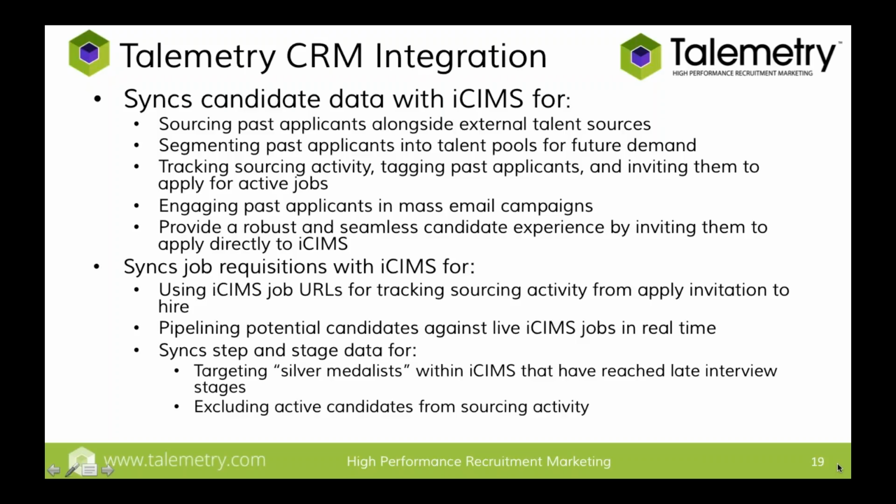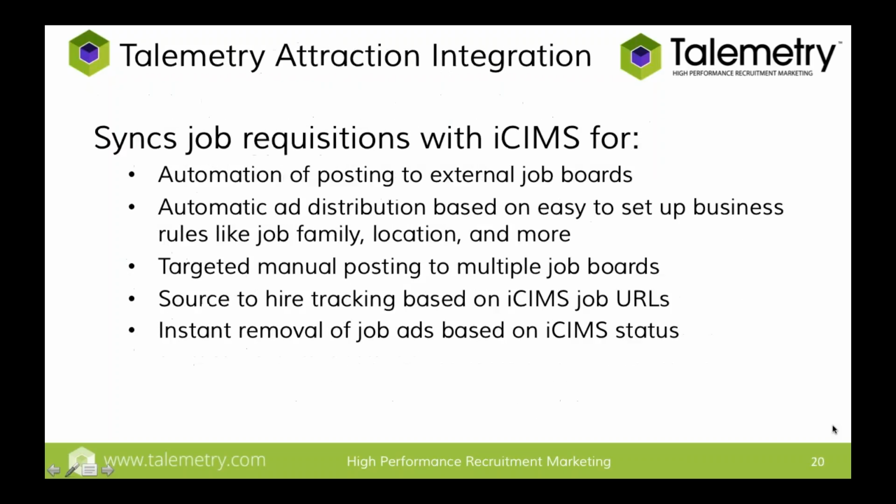But then secondly, it also helps you to exclude active candidates or active applicants from email activity, right? So the last thing you want to do is send somebody an email to apply for job B when they're in their final interview stages for job A. So by synchronizing that data, we're able to help you manage that. And it also does a third thing. It actually helps us then provide you with some analytics that can really drive far deeper than just simply source to job or source to hire analytics.